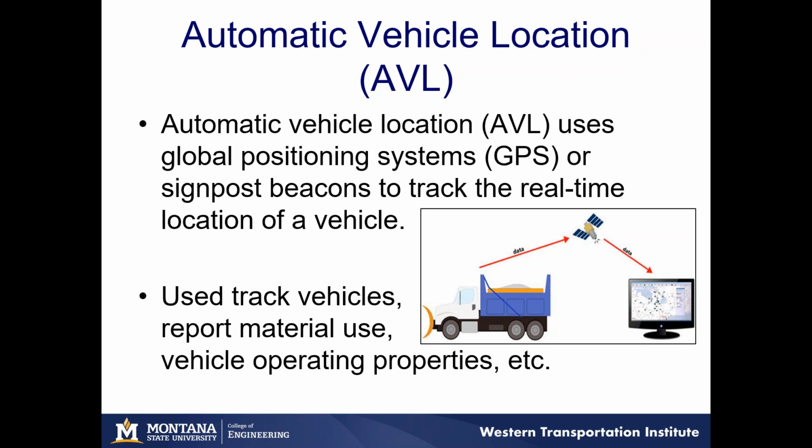Other information that can be tracked includes material use and vehicle operating properties. These aren't necessarily built into the initial AVL package. You may have to have other technology that collects this information, but that information can then be relayed through the same system.